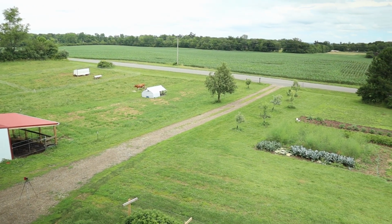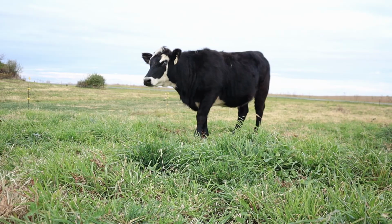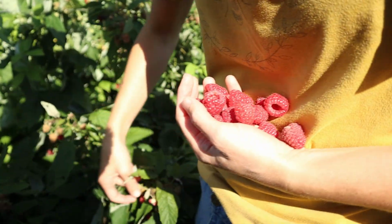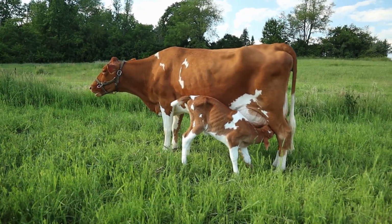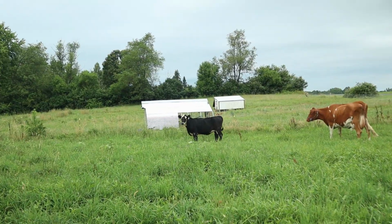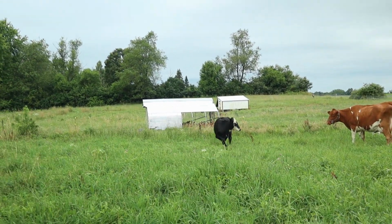5.6 acres that was once abandoned, neglected, now provides our family of 6 with beef, poultry, milk, eggs, vegetables, and fruit. And not only for us, we also provide milk for multiple families through herd shares with our cow. We sell eggs through a store, and we also sell some of the beef and chicken that we raise too. I want to take you around and show you where all this stuff happens.